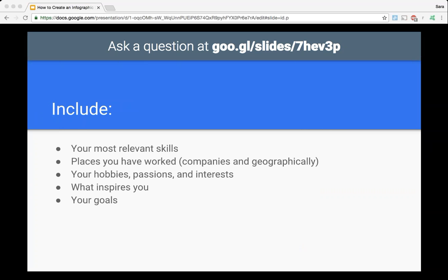Infographic resumes are perfect for this because they often elicit a more immediate and visceral reaction than text does. So I suggest including, of course, your most relevant skills, places you've worked, both the companies you've worked at and where your past positions have taken you across the world. It's always interesting if you've been to different places. Your hobbies, passions, and interests. So like Elaina already talked about, your hobbies and personal interests will communicate whether or not you're a good cultural fit. You could also include what inspires you, and you could include your goals, both for the position you're applying for and maybe where you want your career to go eventually.